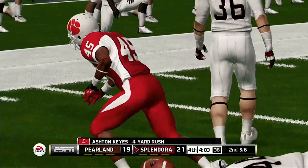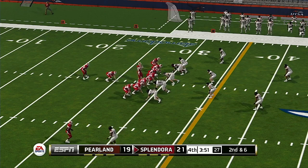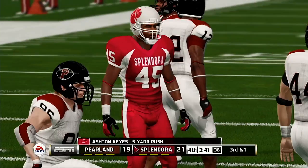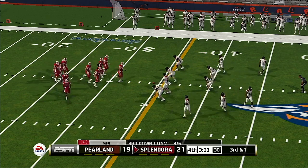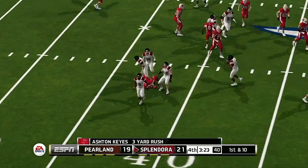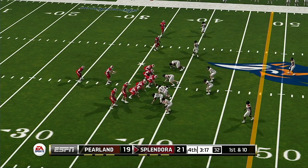And he carries the ball for a nice gain. Second down and six. Ball on their own 29. Brought down after a nice run up the middle. Keys gets another handoff. That'll be a first down there on the 4-yard pickup from the back. I think that's the third time he's carried the ball in this drive. And I can imagine they'll keep giving it to this guy until the defense can figure out how to stop him.